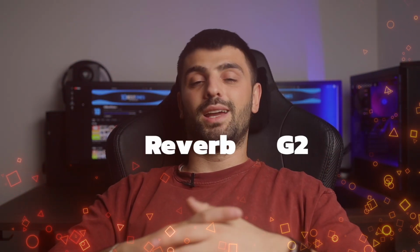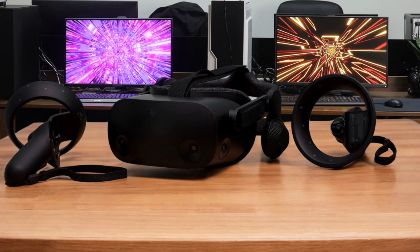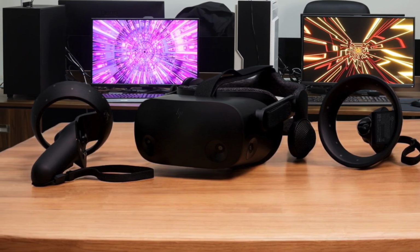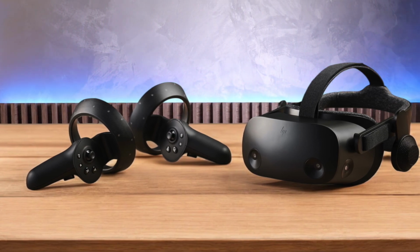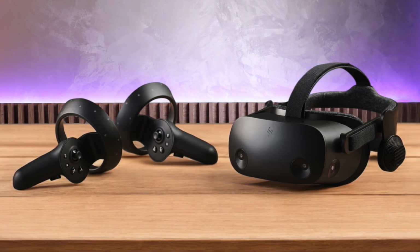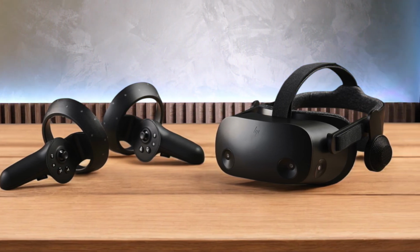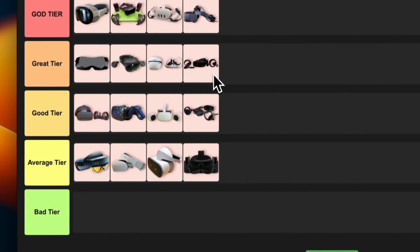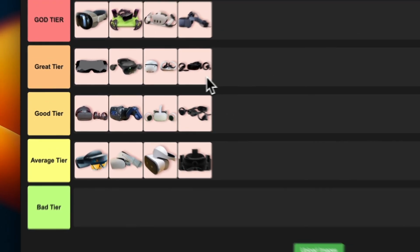Number 16. HP Reverb G2. And now we're talking. This headset strikes a great balance of visual quality, comfort, and price. The 2160 by 2160 per eye resolution looks fantastic, especially for simulators and productivity apps. The audio is top-notch too. Sure, the controller tracking could be better, but it's good enough for most games. For PC VR on a budget, this is an excellent choice. I'm confidently placing this in the great tier. It delivers a premium experience without breaking the bank.